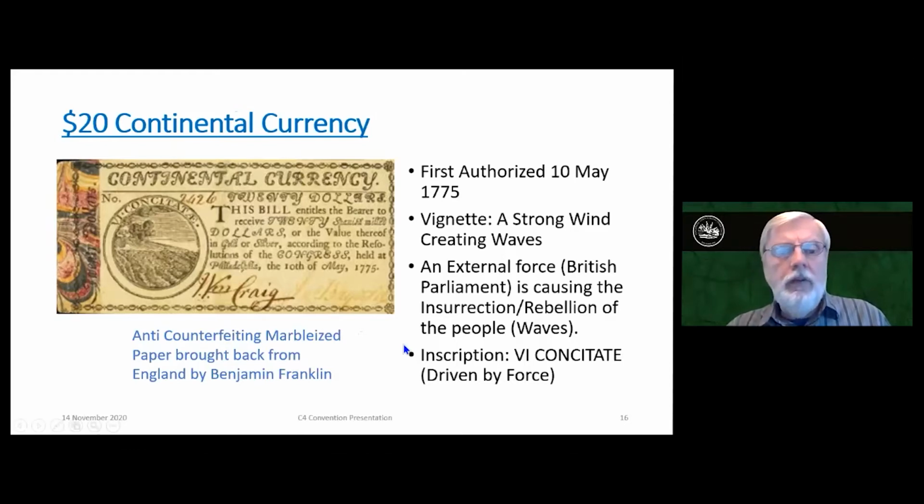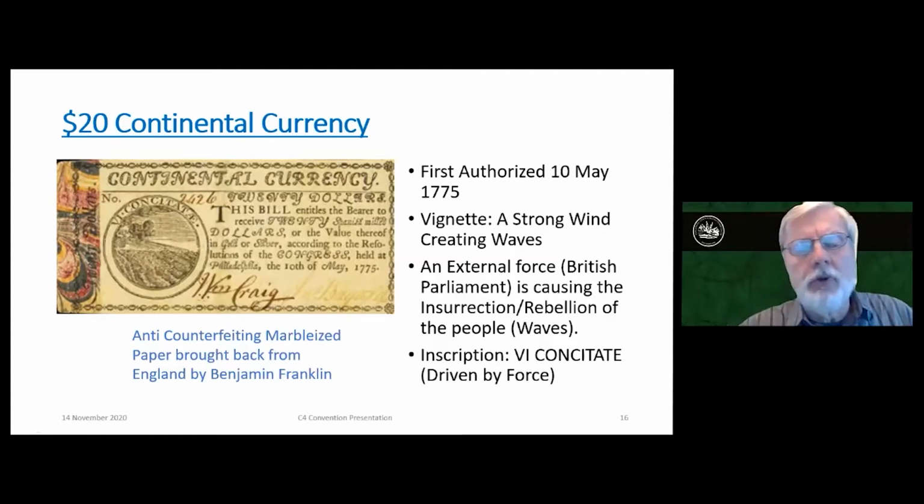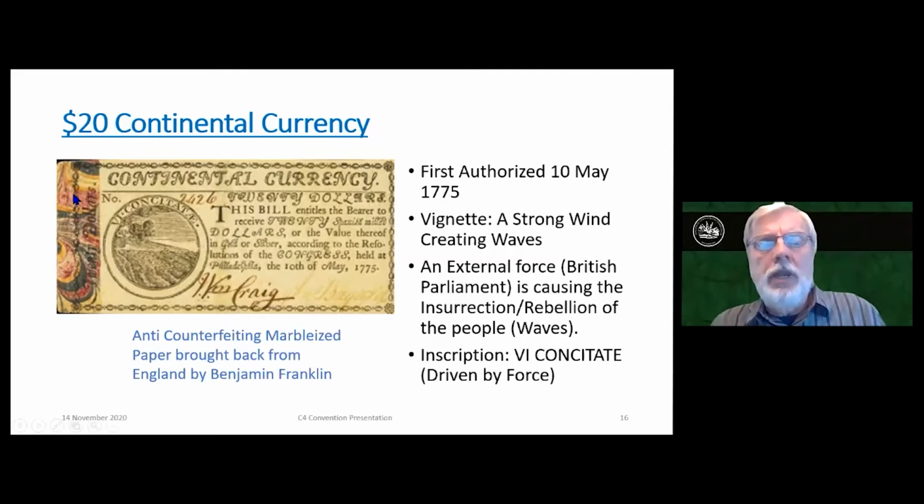The first thing I want to mention is this marbleized paper on the left side. Benjamin Franklin came back from England in May of 1775, and he brought back with him some sheets of paper that had this marbleized type of design on the side. It's used for anti-counterfeiting. You can imagine someone trying to counterfeit something like this. It's a long and difficult process to get this marbleized paper.